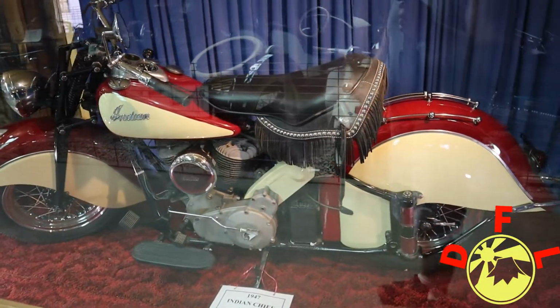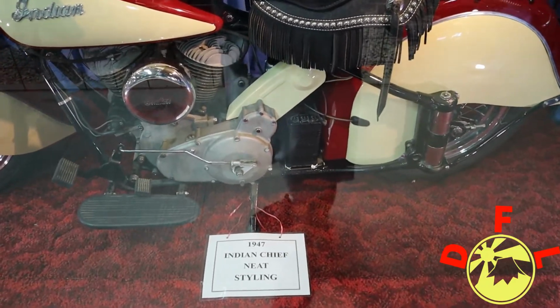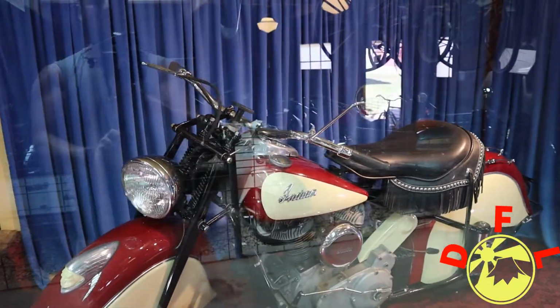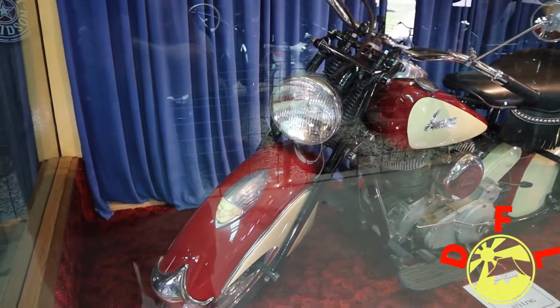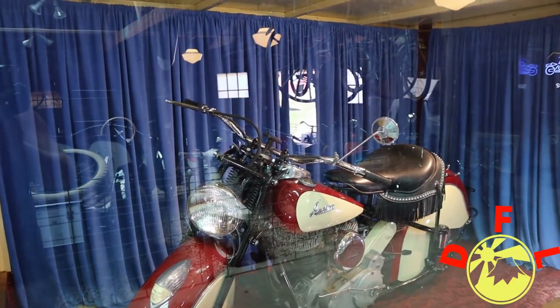And this is not his motorcycle. It is a 1947 Indian Chief. The actual Elvis motorcycle that was here before was auctioned off a couple years ago, apparently, and this is where it sat, but no longer is here. However, this is a cool motorcycle in its place.